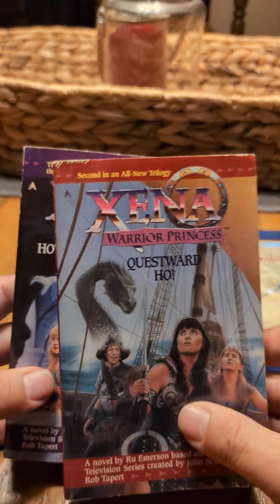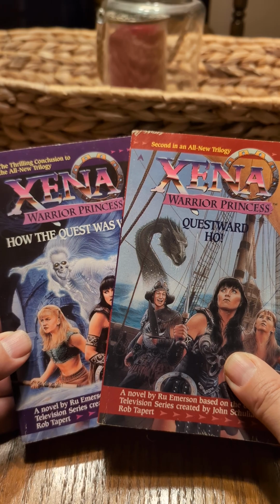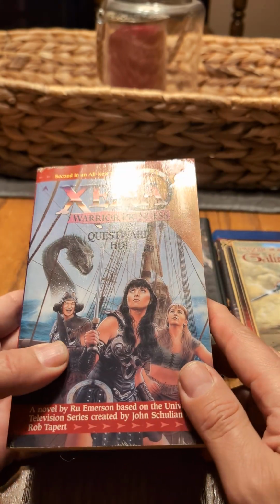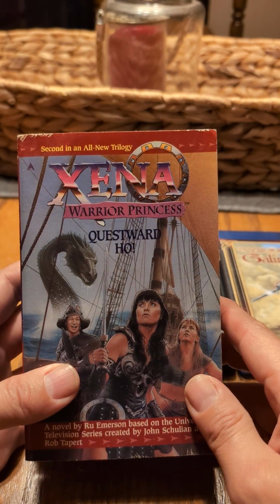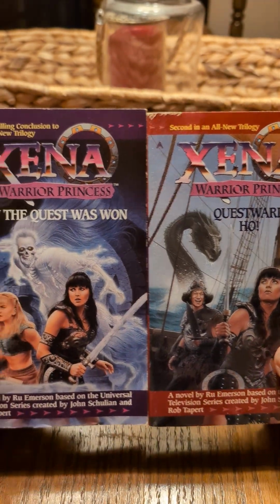Then they also had these two Xena novels. They're two parts of a trilogy, and I hate this. Whenever you go to a thrift store, you'll find the second, third, fourth, fifth book in a series, but the first book in the series is never there. And that was the case with this.